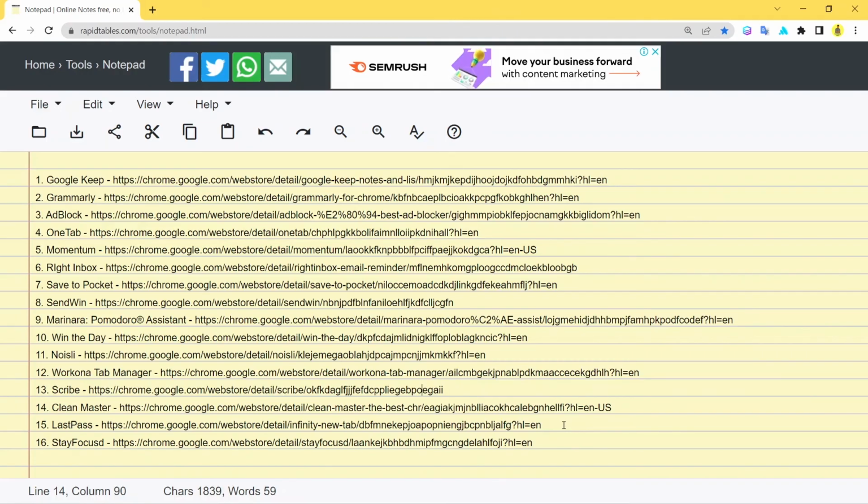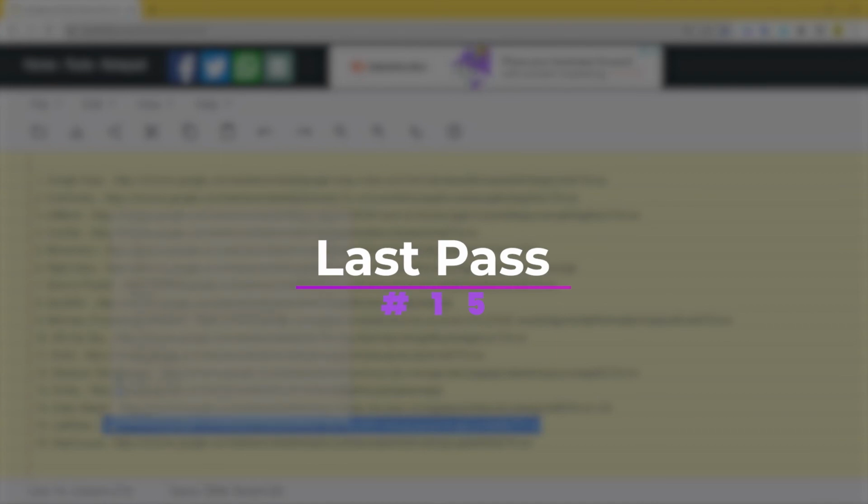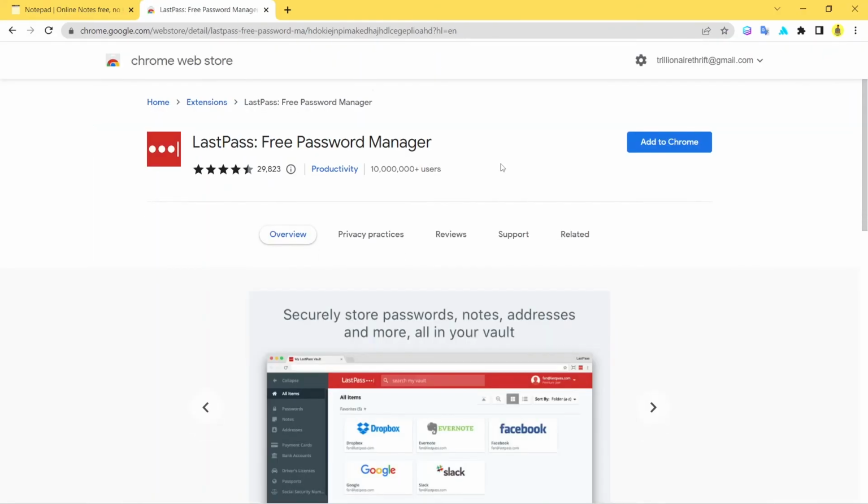So guys, the next extension that I'm going to talk about is LastPass. Here it is, guys. LastPass, the free password manager. When you're browsing the web, there are multiple sites where you need to enter your password, your credentials, to log into the site. It is not possible to remember the password for every single site, and your browser is also not always capable of remembering the password. You might sometimes forget to click on save password, or even if you save it and you don't have access to that same Google account, you lose that password for the site, right?